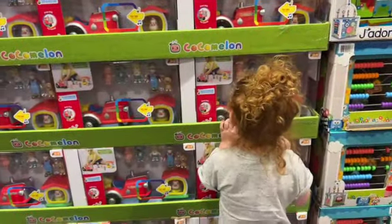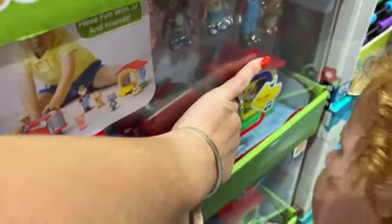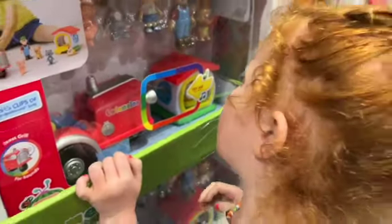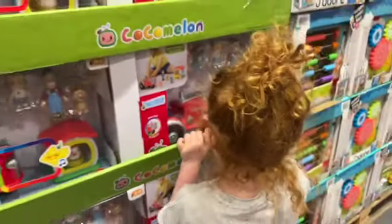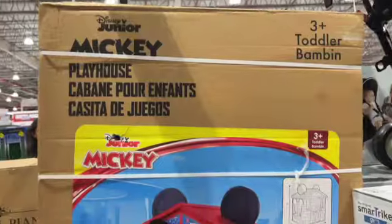I think it's Coco Melon and an old McDonald's farm. Look, push the front here. Ready? Got this Disney Clubhouse as well for $1.99.